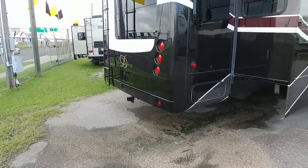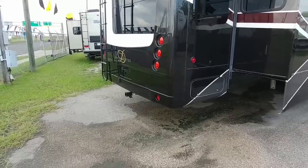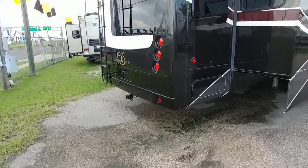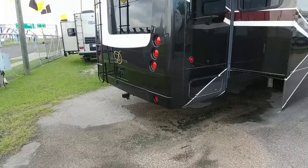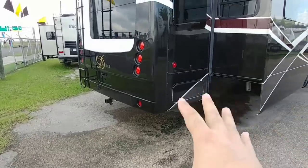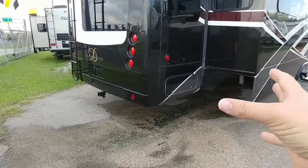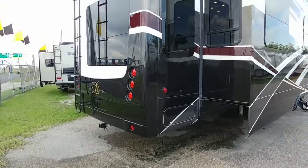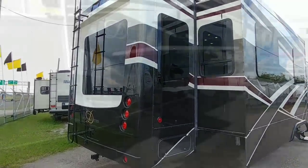So if you can triple tow, you may be able to put a small boat, a small utility trailer, or even a trailer that might hold a small motorcycle behind your fifth wheel. And that's actually very rare in the fifth wheel industry, and it requires a much stronger frame than many of the other fifth wheels have. That's exactly right. Yeah, you just can't do that with a 12-inch high beam.